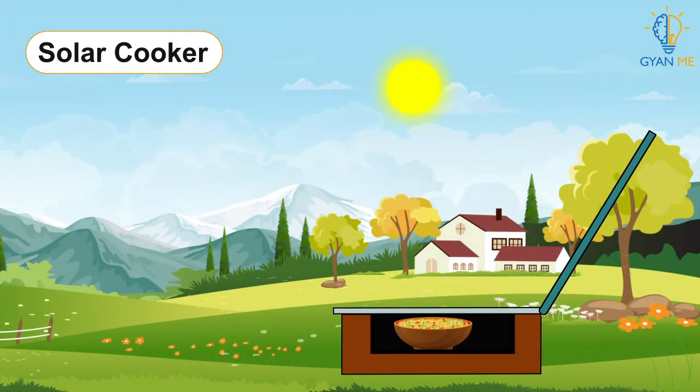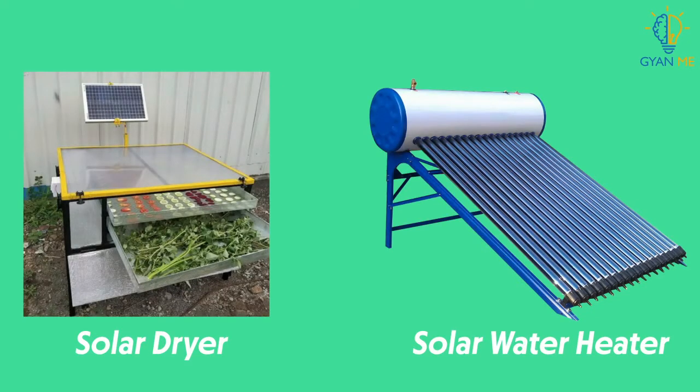Then the cooker is placed in the direction of sunlight, so the mirror reflects the sunlight. The solar energy is transformed into heat, which cooks the food in the cooker. The glass helps in retaining the heat inside the box. Some of the other solar devices are solar dryer and solar water heater. Now, let us learn about another device that uses solar energy.